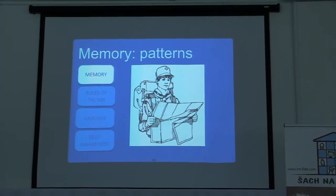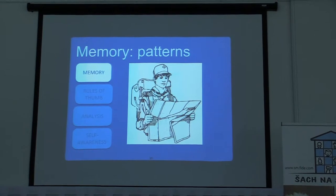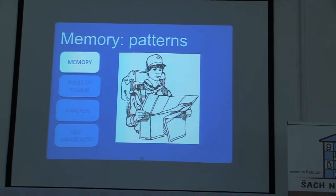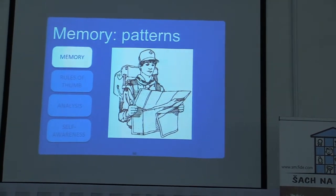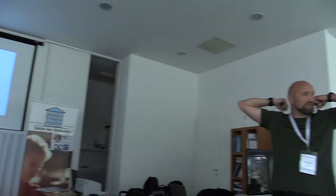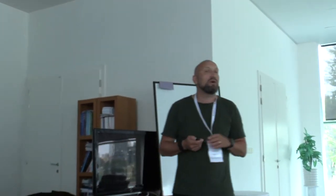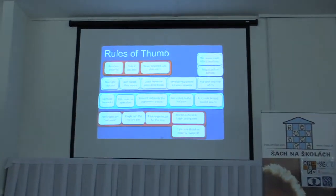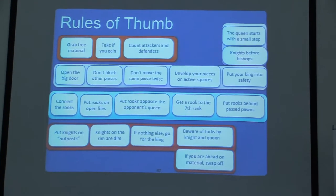But to be able to find the right patterns, I usually say, what you do as a chess player is to collect your bag, your rucksack of patterns. The bigger rucksack you have, the better chess player you become, if you can take it out of your rucksack at the right time. And the best way to do that is to use the rule of thumbs. What do I mean with rule of thumbs? Because I use this also when I train talents or grandmasters and so on, but you just put it on another level.